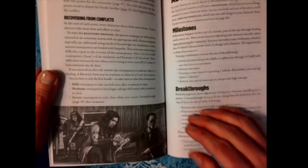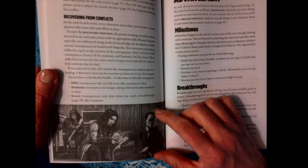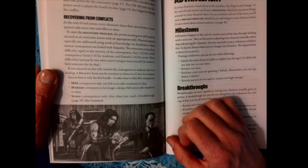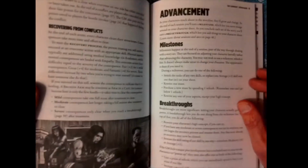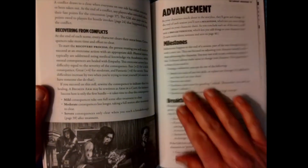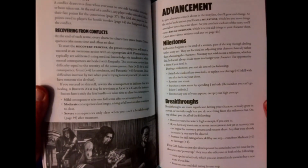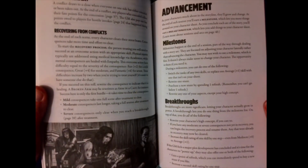Now, you may notice there's not a lot of art in here, and it's all black and white. It's nice. It's kind of comic book style. I'm assuming that they did that to keep the printing costs down. Like I said, this book was $8. So, you're not getting the same full glossy paper that you'd get like in a Dungeons and Dragons book, but that's okay. Again, it was $8.